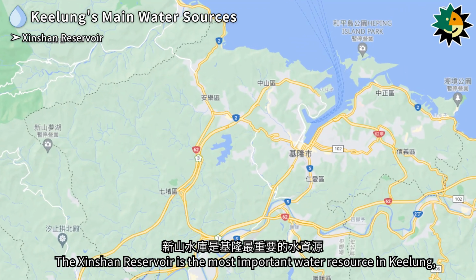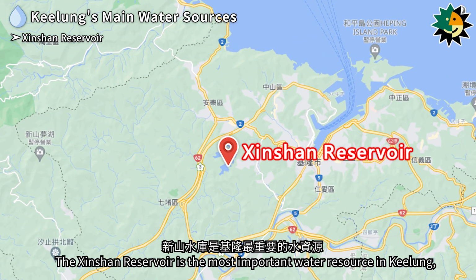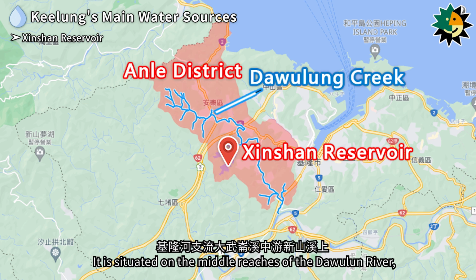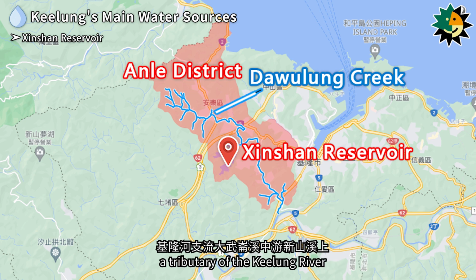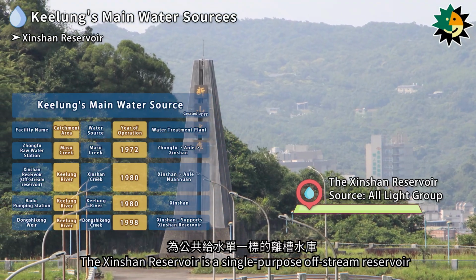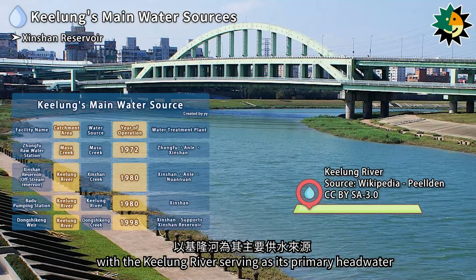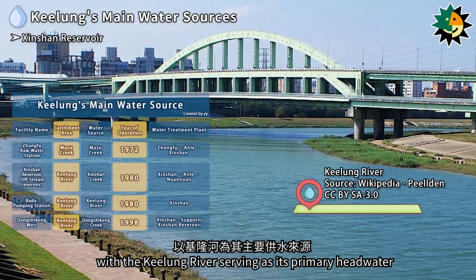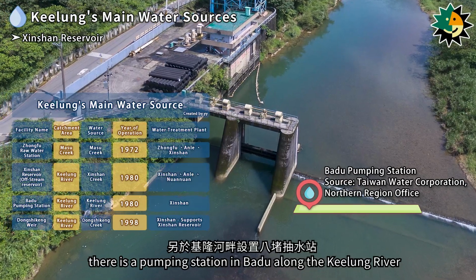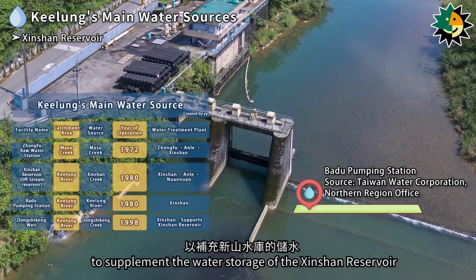The Xinshan Reservoir is the most important water resource in Keelung, located on the southern side of Anil District, Keelung City. It is situated on the middle reaches of the Dongshikeng River, a tributary of the Keelung River. The Xinshan Reservoir is a single-purpose off-stream reservoir for public water supply, with the Keelung River serving as its primary headwater.